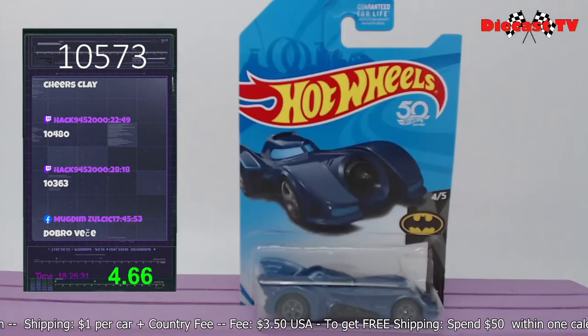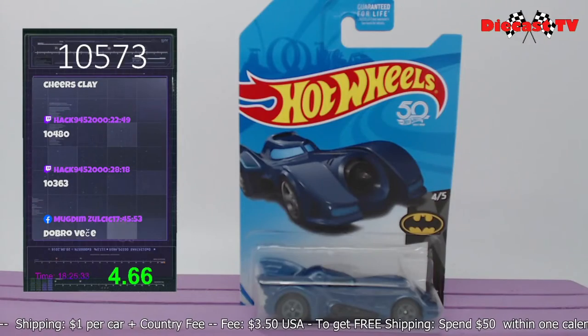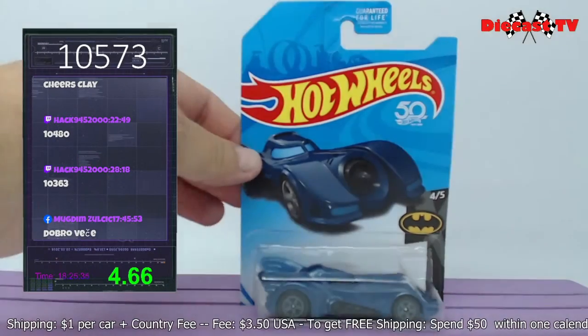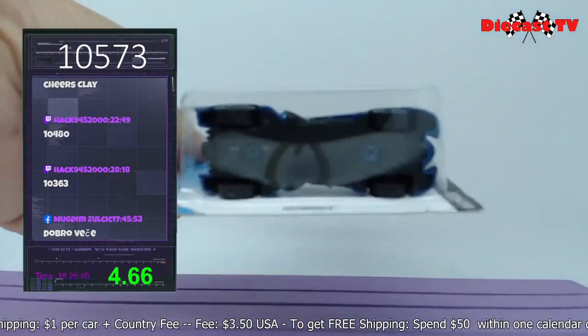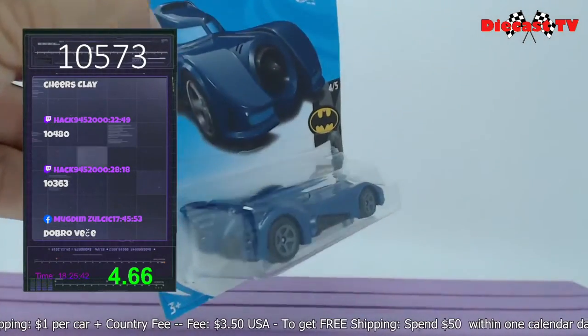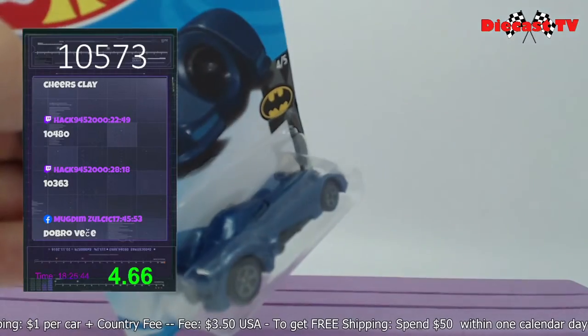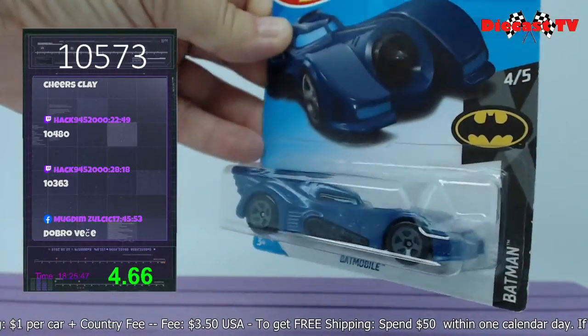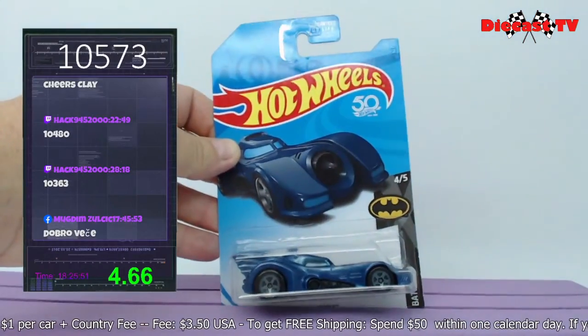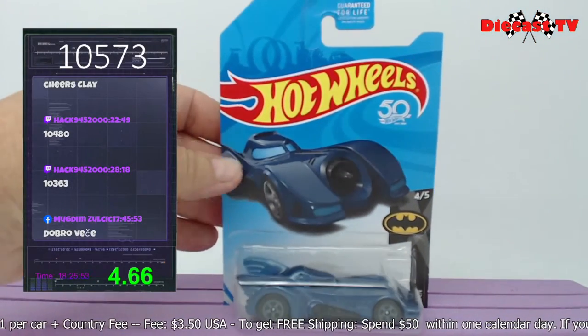10687. All right, for all you Batmobile fans, this is the 50th anniversary, number 4 out of 5 of the series. Here we go. This one has the black base. It's kind of that violet, deep blue color on this one. It's not necessarily black, black. If you'd like this one for your collection, all you have to do is go down in the comments, type in 10573.